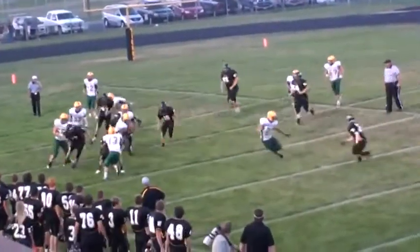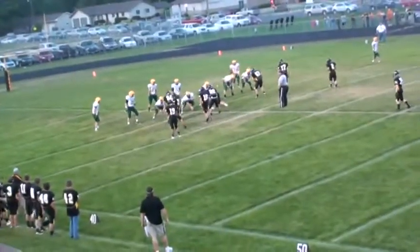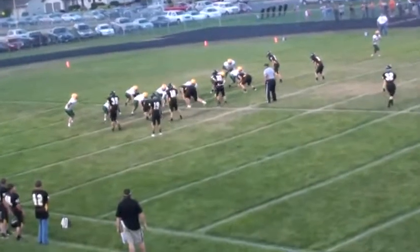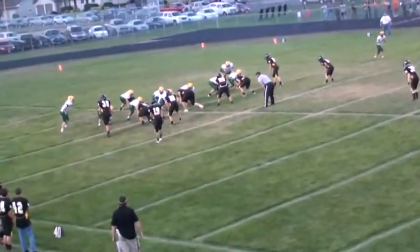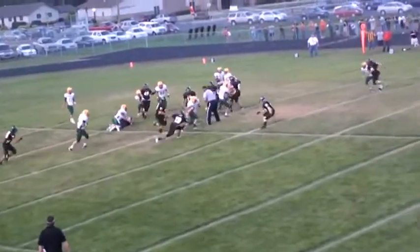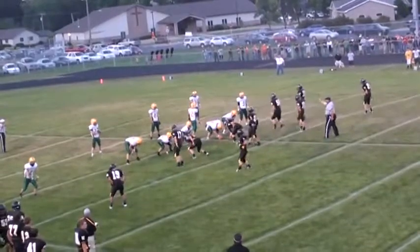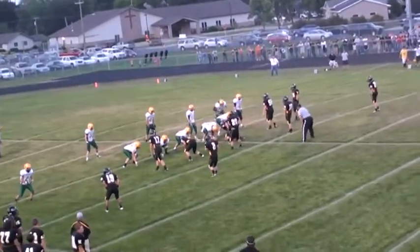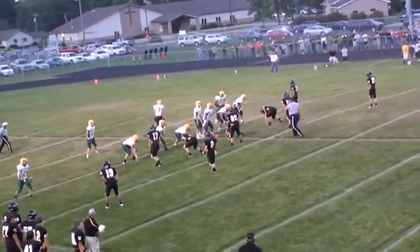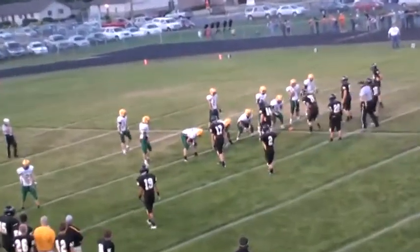Here's the snap, and they hand it to Dalton Cox, who once again just... Roncalli did a nice job of some of that old-school smash-mouth football that you've come to expect from this dynasty of a school. Moving right up the middle, that's number 23. First and 10, let's do it again, says Lundquist under center. 8:42 to go here in the second quarter.